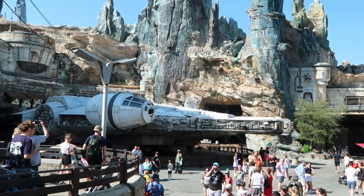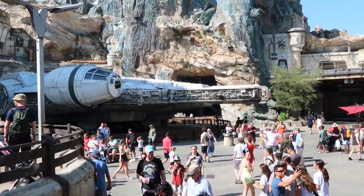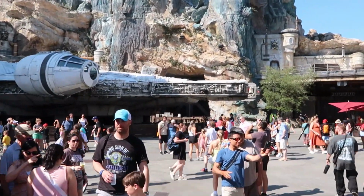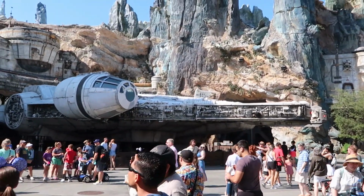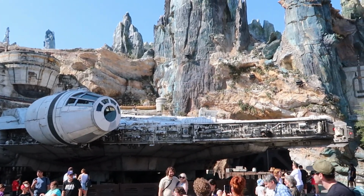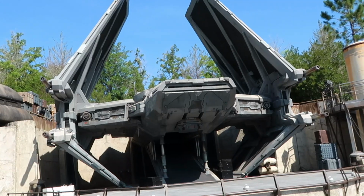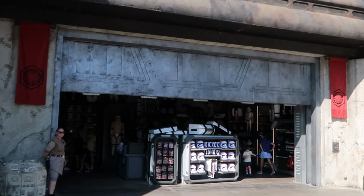And as soon as you exit Dok-Ondar's, one of my personal favorite photo ops in all of Walt Disney World. Right now, this is just incredible. There's not too many people out and about getting their picture taken. You've got the Millennium Falcon, all of Batuu. Smuggler's Run is a 55-minute wait, but a really fun attraction here at Star Wars Galaxy's Edge. That being said, let's continue on our way here at Galaxy's Edge, and see what else we can find.